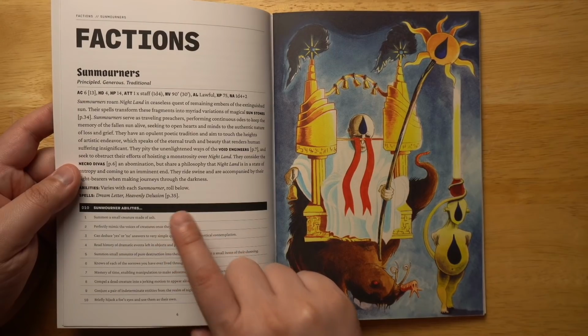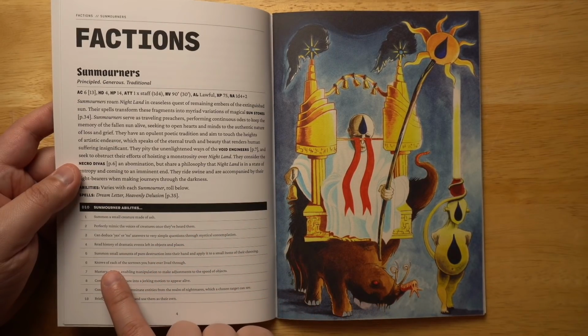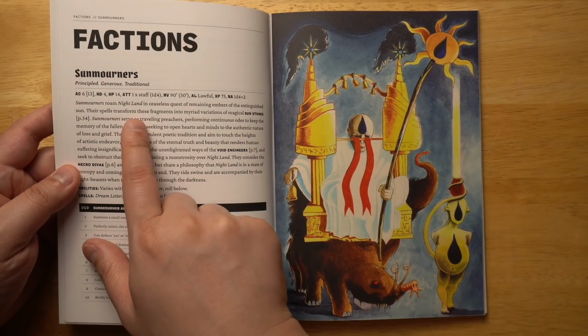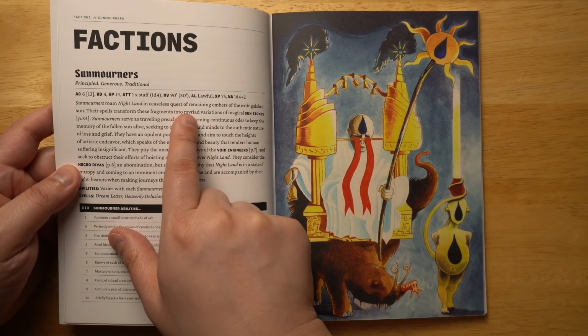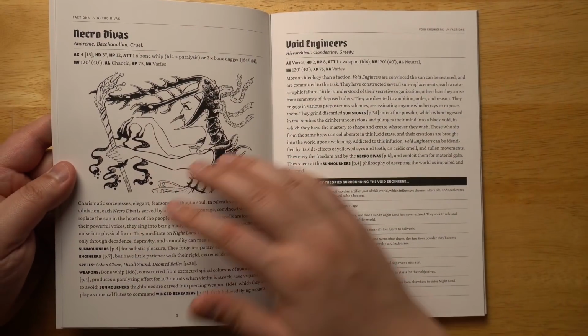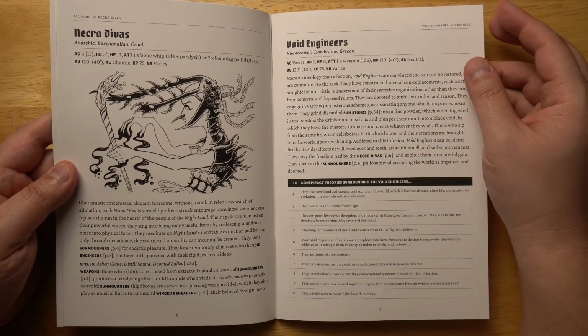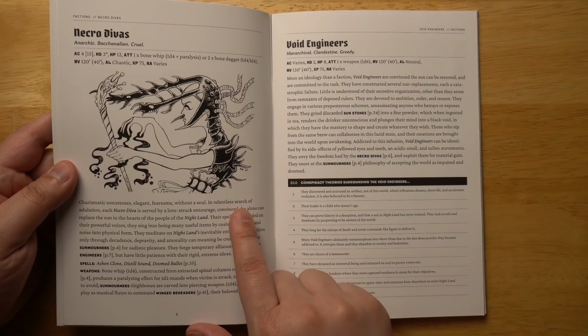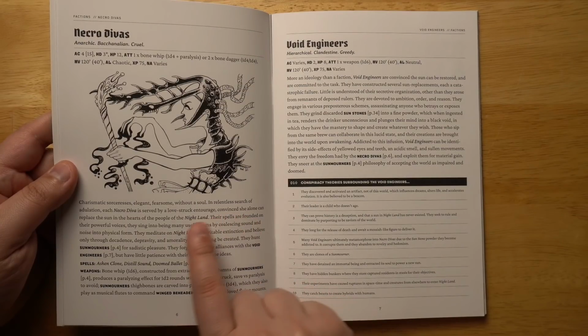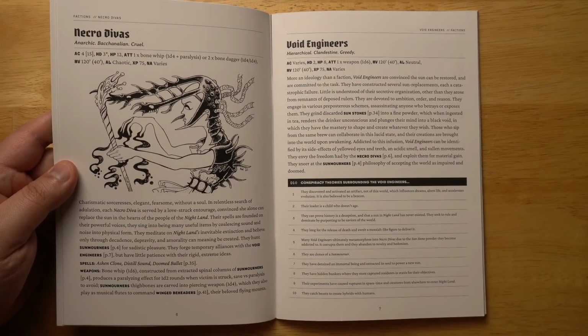They summon a small creature made of ash. They know of each of the sorrows you have ever lived through. They compel a dead creature into a jerking motion to appear alive. They roam the Nightland in ceaseless quest of remaining embers of the extinguished sun. Good times. The Necro Divas. They're in relentless search of adulation. Each is served by a love-struck entourage convinced she alone can replace the sun in the hearts of the people of the Nightland.